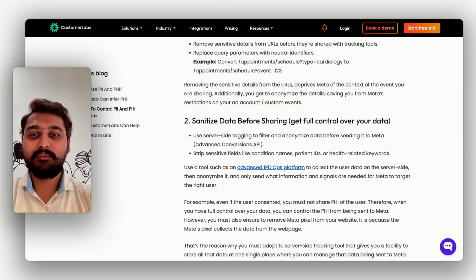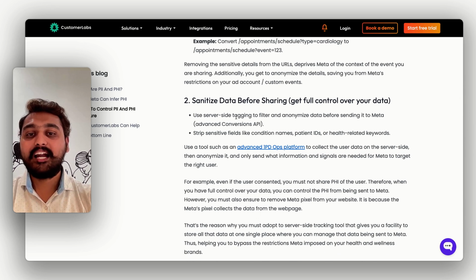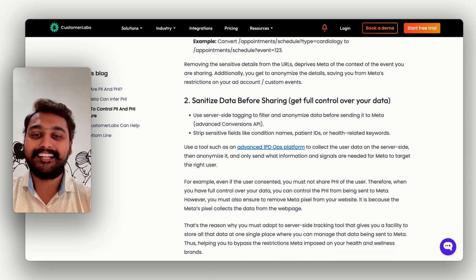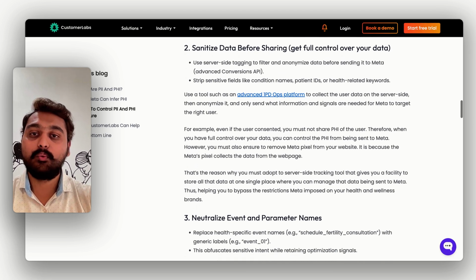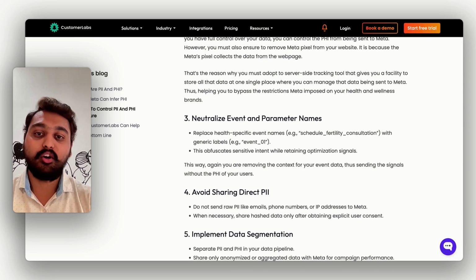Basically, I'll be sharing the blog that Vishnu has written, so that it will be easy for you to understand and look at it. Like you see on the screen, you will be removing this URL and you'll be having only the domain name, and you have to sanitize the data to have full control over your data. So you'll sanitize the data, whatever you're getting, and then share it with Meta. You can do this through advanced Conversions API or advanced CAPI when you track the data using the server side. So that's the third one that you have to do, because the first one is removing the pixel from your website.